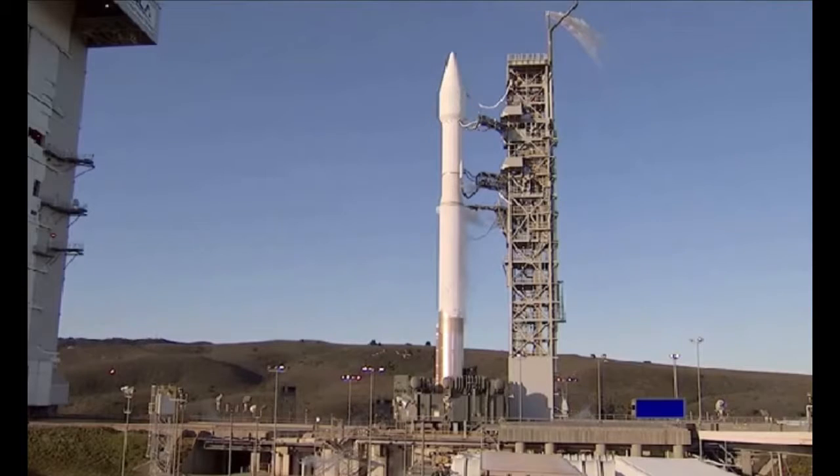This is Atlas Mission Control at T-minus 3 minutes, 50 seconds and counting. The countdown clock has resumed and we are go for launch at 7:46:30 a.m. Pacific Time.